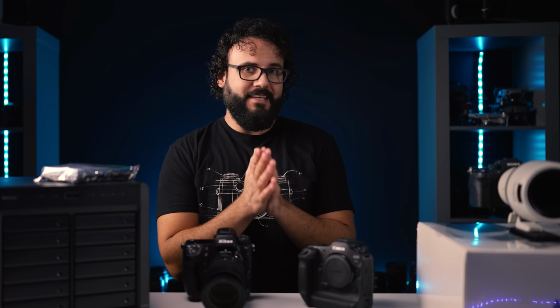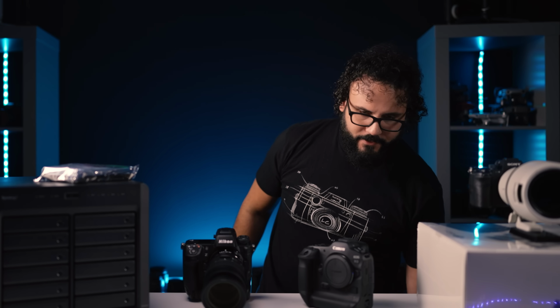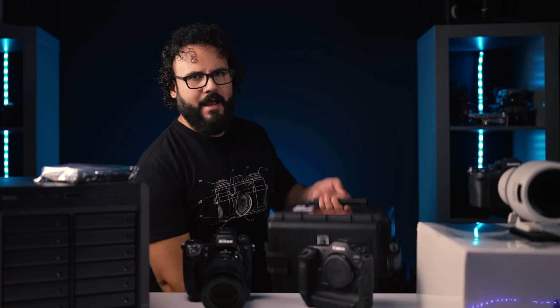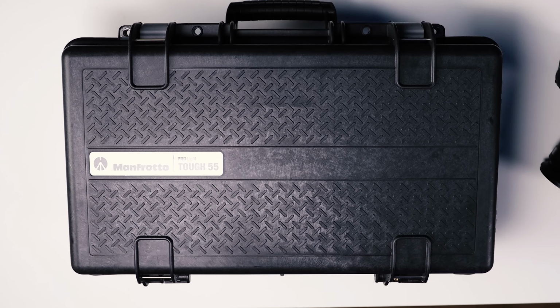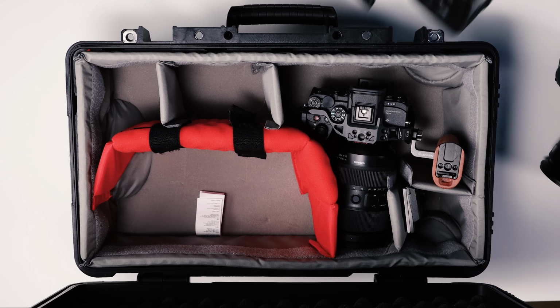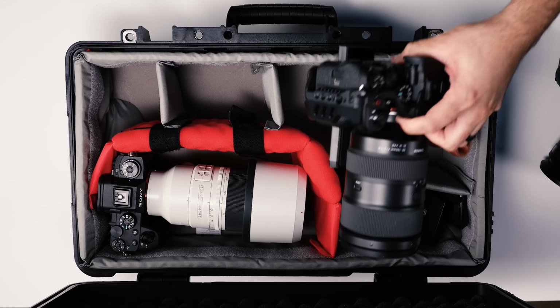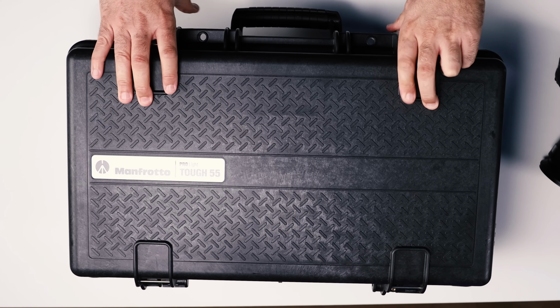Now, since I'm actually getting back to travel again, the first two things that I got were actually some brand new travel cases right here. I have the Manfrotto Pro Light Tough 55, and this is a hard case. It holds a ton of gear in it. I use this a lot for video. It is completely lockable, and it also is IP67 water resistant. So that's kind of my roller of choice for video.